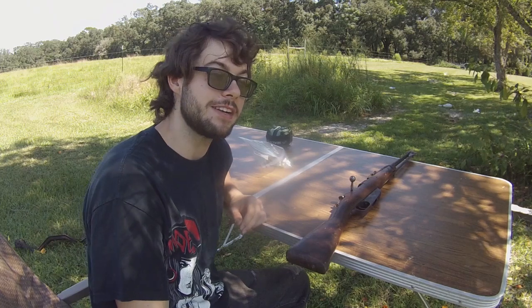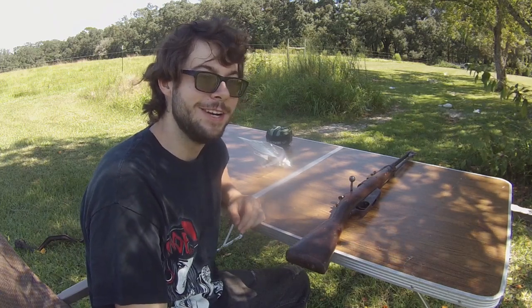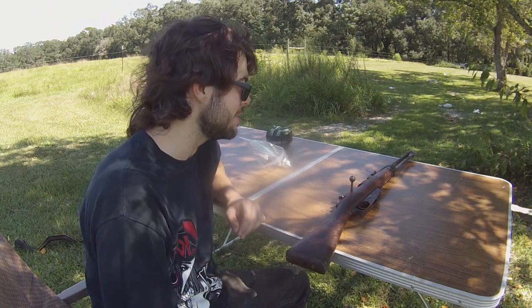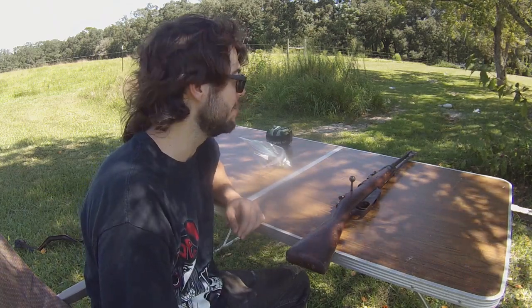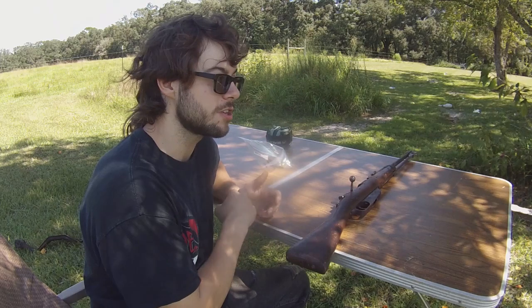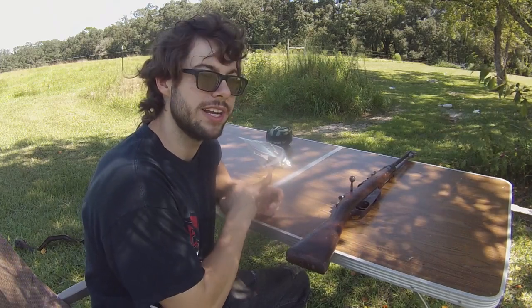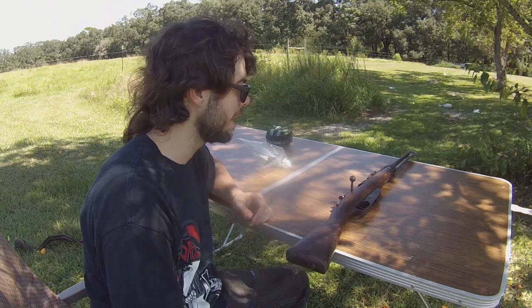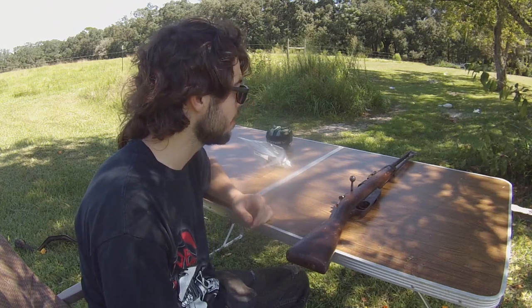I was not expecting to like this rifle, but my God, lightweight rifle, light hitting ammunition, like light recoil, but man, 6.5 Carcano is still nothing to scoff at. I definitely wouldn't want to get shot with it. I mean, it's definitely more powerful than a lot of other rounds that are on the market today.